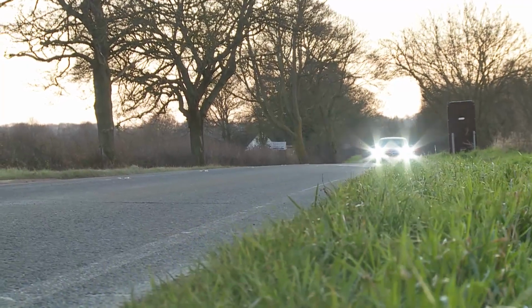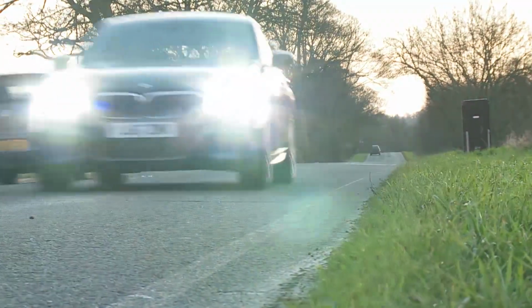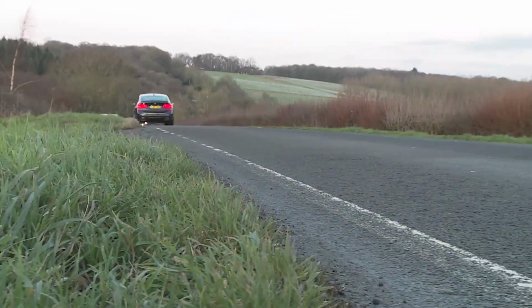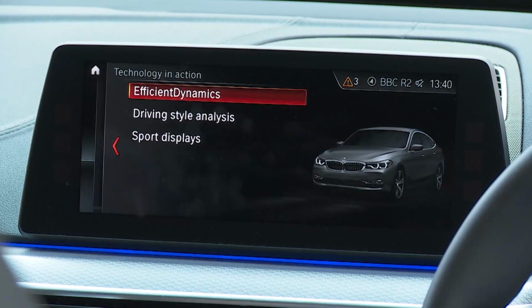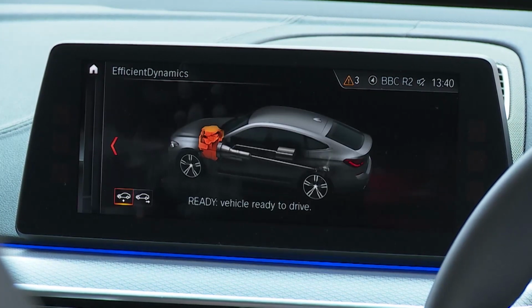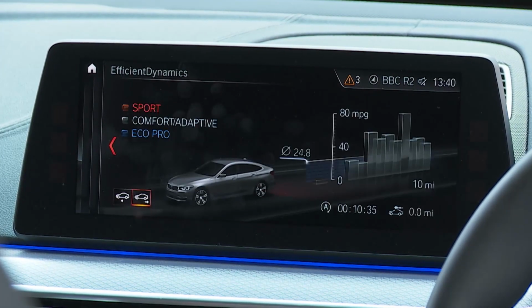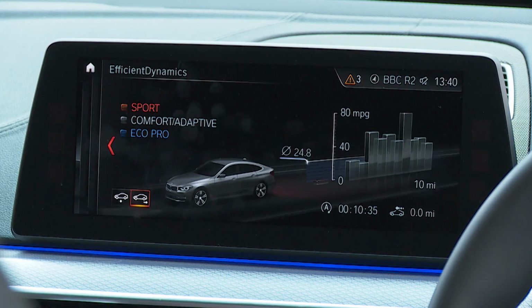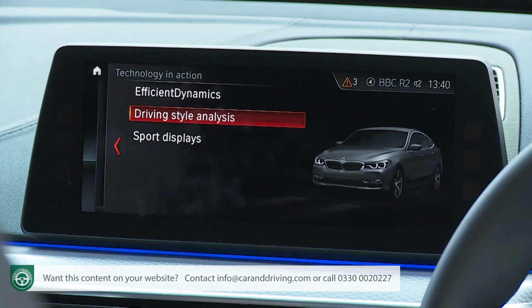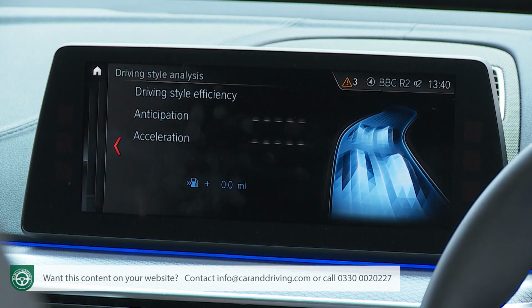You can monitor the effect that all of this is having on your car's frugality via a technology in action section of the iDrive Centre Dash infotainment screen. Here there are 2 efficient dynamic options to select, one showing real-time use of power sources and the other providing you with graphs illustrating your success or otherwise in getting close to BMW's stated figures. Now you'll have a better chance of doing that if you keep an eye on the technology in action section's other screen, and that's devoted to what it calls driving style analysis. Now this scores your driving based on anticipation and acceleration.